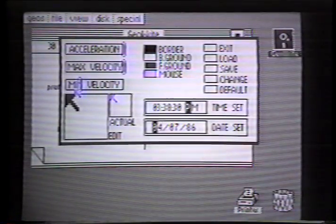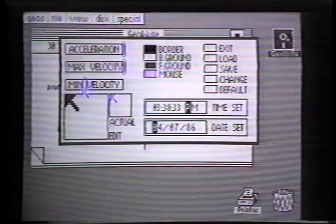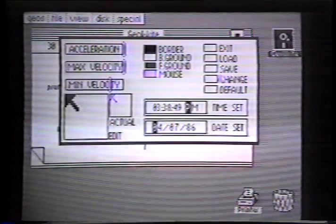To alter pointer response, pull the pointer to the speed display and place it on the paperclip. Click the mouse once, then pull the clip along the bar. Click to release. Then move the pointer to change and click again. You will see that the speed at which your pointer moves has increased. This Preferences function allows you to customize the GEOS desktop to your own preferences.